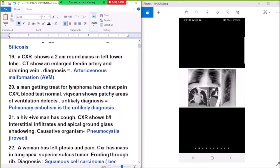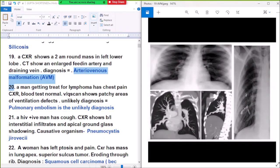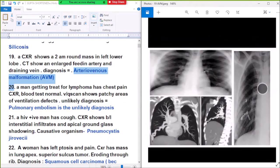Question number 19. Chest X-ray shows a 2 cm round mass in the left lower lobe. CT shows an enlarged feeding artery and a draining vein, diagnosed arteriovenous malformation. The AVM, okay. Chest X-ray shows a 2 cm round mass in the lower lung zone, and CT scan shows an enlarged feeding artery and draining vein, diagnosis arteriovenous malformation.